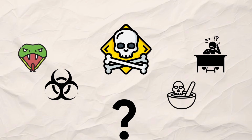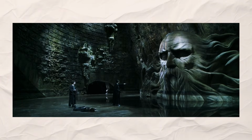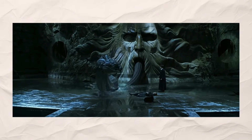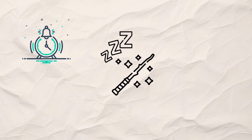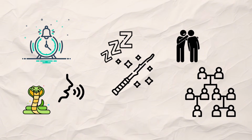So why use one? Because Slytherin didn't just want power. He wanted control over what others feared. This was no ordinary wand, and its weirdness wasn't just because of the unusual materials. It was taught to sleep on command and would only awaken when Parseltongue was spoken, with its secret being passed down through the Slytherin bloodline.